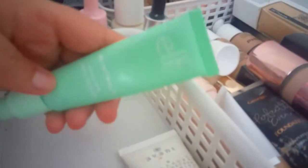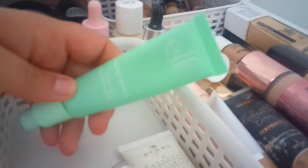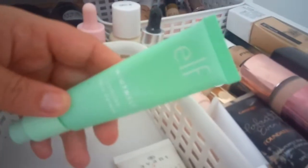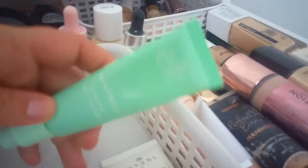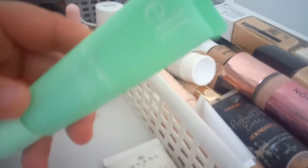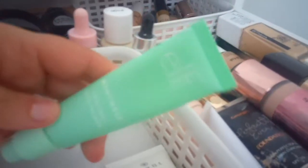I love this. This is the e.l.f. Mint Melt Cooling Face Primer. This is so grippy. It's a bit like the Milk Makeup Hydra Grip. I've not tried that personally, but there's a lot of people online saying that they're perfect dupes. And I find that this does hold my makeup for a lot longer than other primers. I love it. It's a bit of a weird texture, but once you get over that, it's actually quite a nice primer.